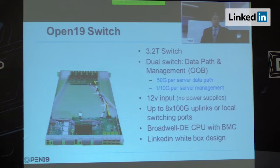The CPU is very strong to enable very fast convergence. This is a white box designed by LinkedIn, which will be completely open, and you'll be able to source from at least 2 to 3 suppliers anytime in the future. Just a side note on that, some of our peers did not feel comfortable using that switch. We have a solution to that as well. If you prefer to use a standard switch, you can use a standard switch with Open 19. There's a special cable instead of the standard snap-on cable that will enable you to run a standard switch as well. Go to the next slide.